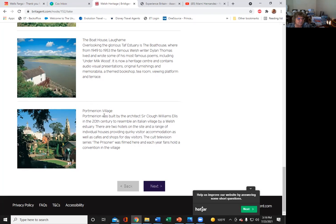And then we have Portmeirion Village, built by the architect Sir Clough Williams-Ellis in the 20th century to resemble an Italian village by a Welsh estuary. There are 2 hotels on the site and a range of individual houses providing quirky visitor accommodations, as well as cafes and shops for day visitors. The cult television series The Prisoner was filmed here, and each year fans hold a convention in the village.